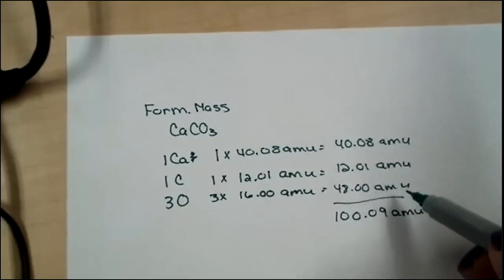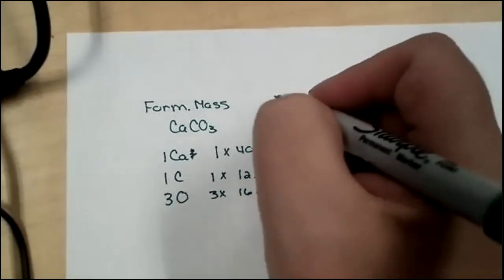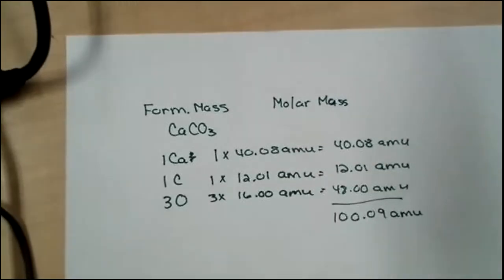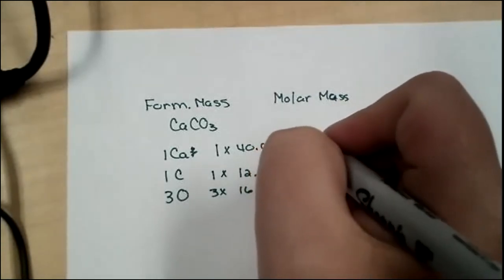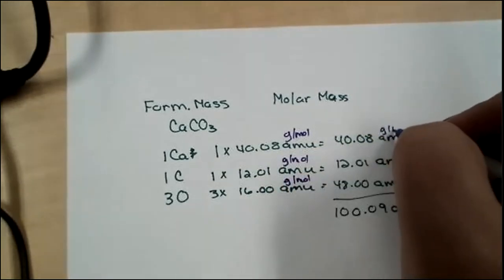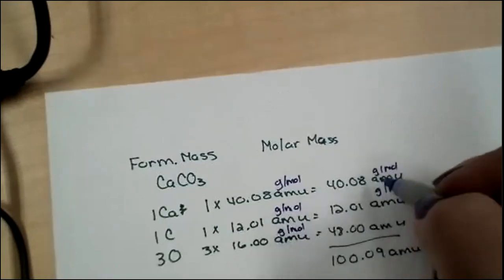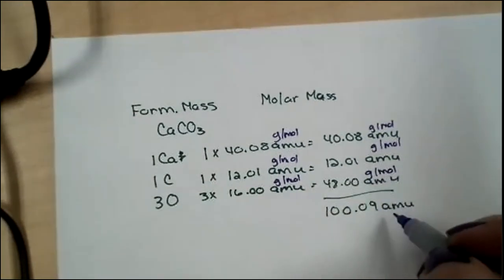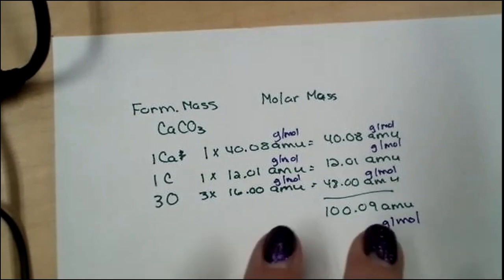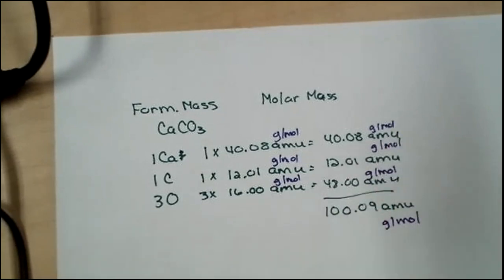Well, how do you find the formula mass coming from the molar mass? You don't do anything. It's the same thing. It's just different units. If I said to find the molar mass of calcium carbonate, this would be the exact same numbers, but instead of putting AMUs, I would put grams per mole, and my answer would be 100.09 grams per mole. So if they ask you to tell the molar mass or formula mass, it's the exact same math. The only thing that's different are the units.